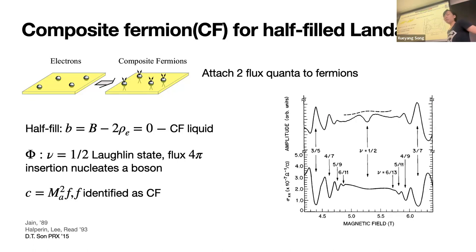This state is successfully described by the famous HLR theory, which proposed the use of composite fermions as the appropriate low energy degree of freedom. Pictorially, a composite fermion can be thought of as the physical electron with flux attached, in particular, now we consider two flux quanta attached to the fermion. This won't change the statistics of the physical electron. However, now the effective magnetic field felt by the composite fermion is smeared, decreased by this attachment of the vortex. So at 1/2, the effective magnetic field felt by the composite fermion vanishes, and the composite fermion's natural state is to fill a Fermi sea, namely forming a composite Fermi liquid.